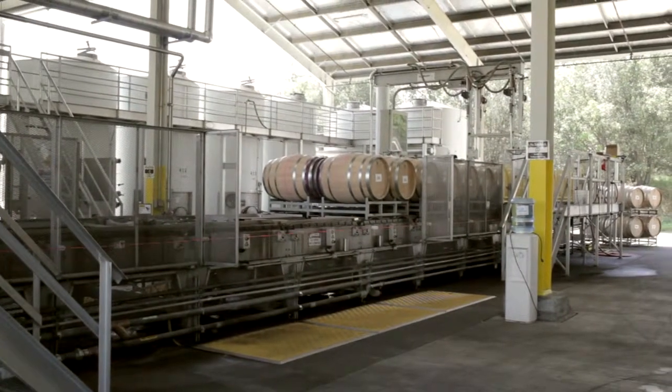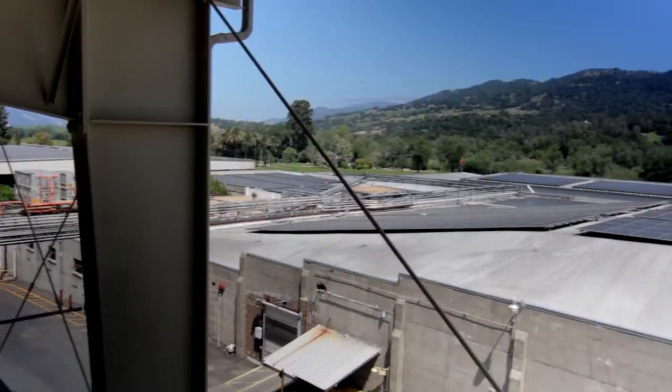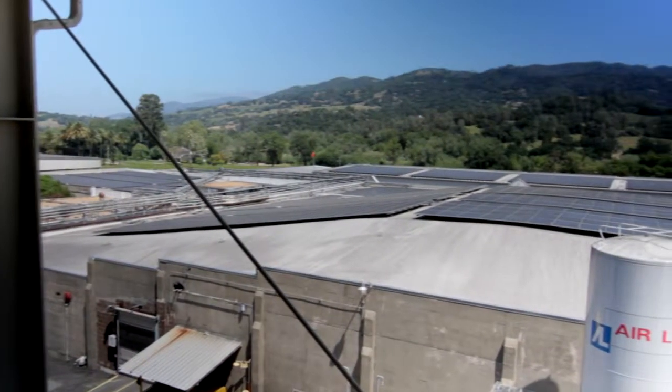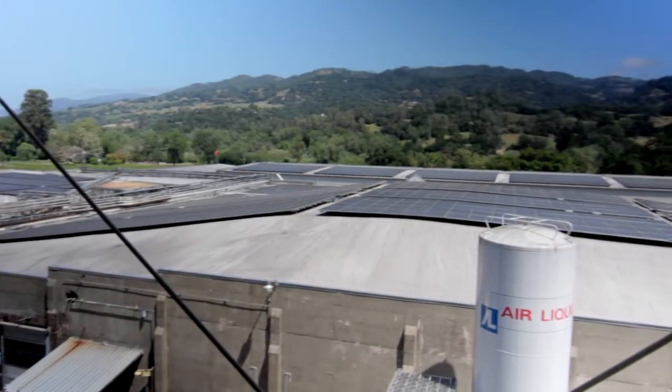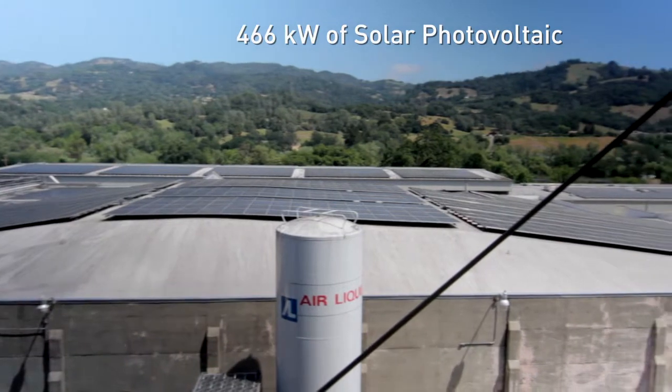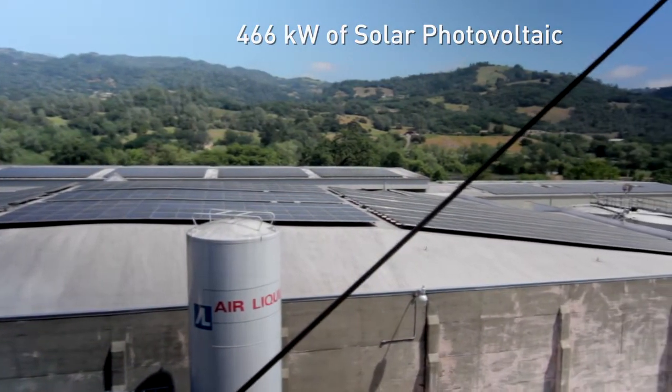When we decided to add solar, we looked at all of the different buildings, some of the older concrete and wood structure buildings. We had to go in, do extensive studies to determine if they could bear the weight of the solar. There had to be some extra bracing put in a few of the buildings.